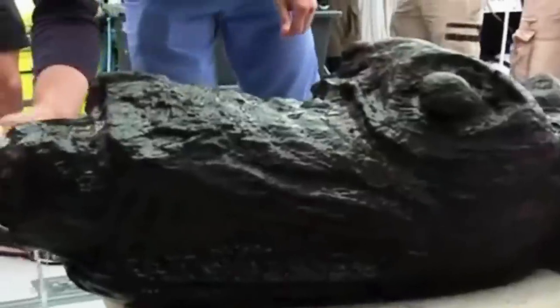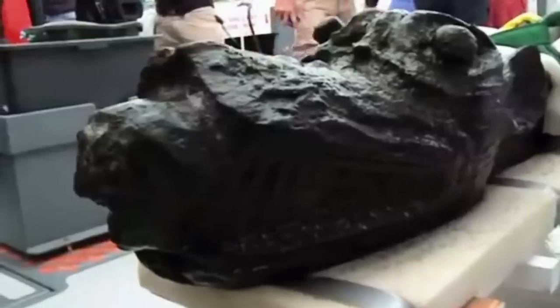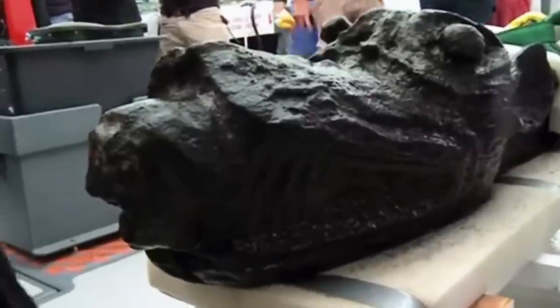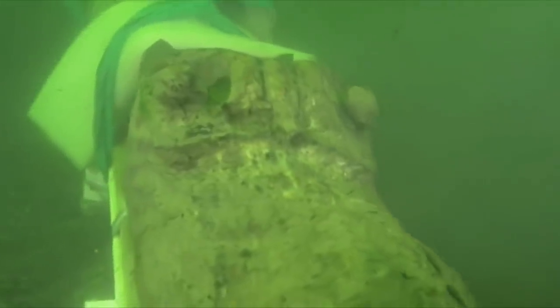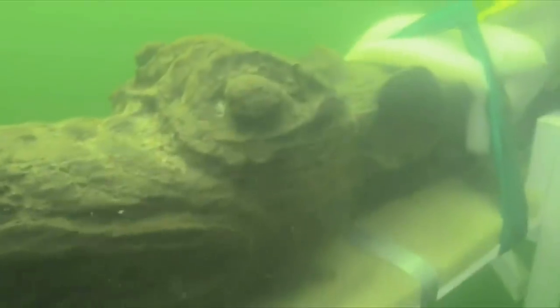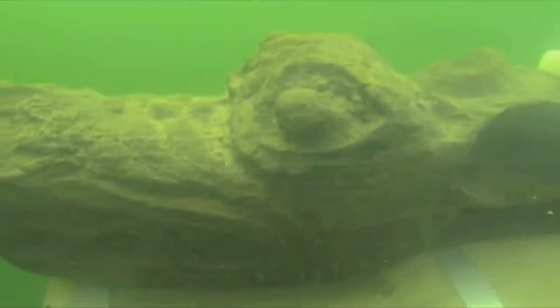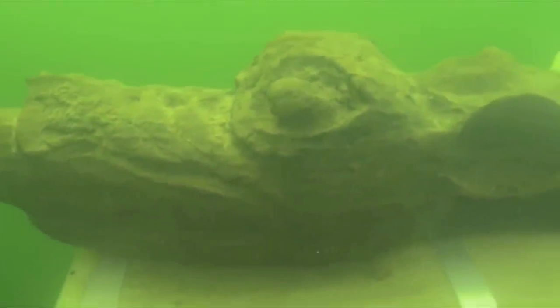Researchers suggest that the figurehead may have belonged to the Gribshunden, a ship believed to be the world's best-preserved late medieval sea vessel. It was a Danish ship built in 1495. It was actually the flagship of King John of Denmark and was one of the most advanced ships of its time. The ship dates back to the time of Columbus's voyage across the ocean, making it a remarkable discovery that could provide valuable insights into the construction techniques of ships during that era.